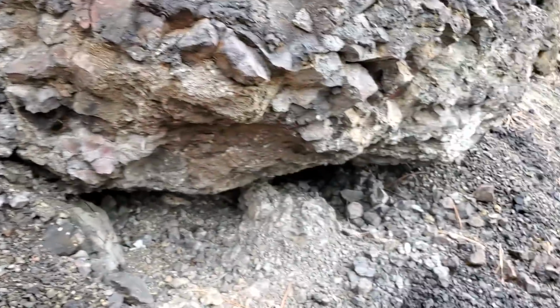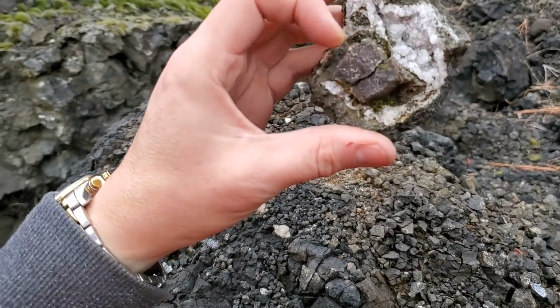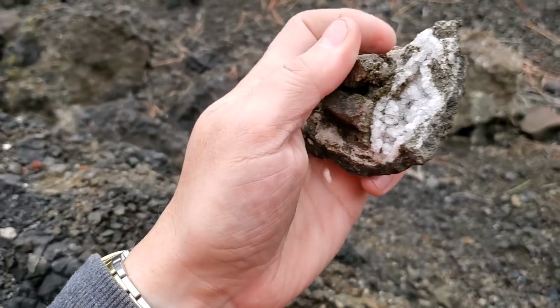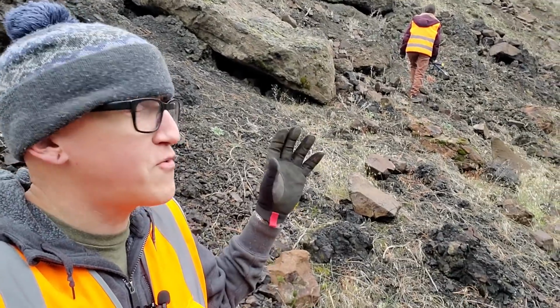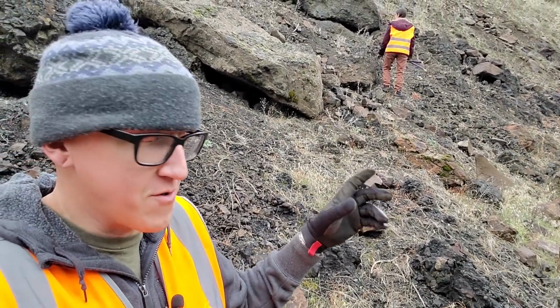Well, I feel like we have enough. I don't want to just keep collecting for the sake of collecting. How are you thinking you're going to make it back up? Up is easier than down. I think we got plenty to investigate. We got too much to go home and take photos of.